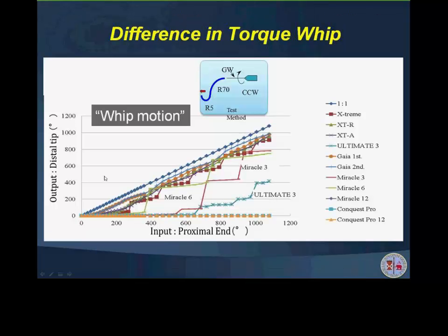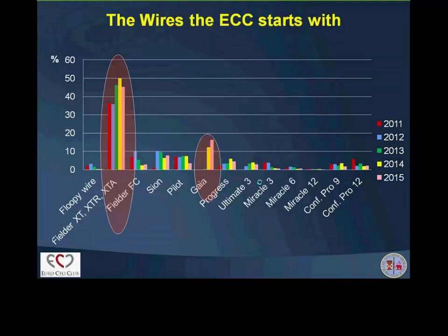You can see here on this graph what it means in terms of motion when we compare older generation wires like Ultimate and Miracle of the same family as the Sion wires versus the more recent wires with double coil structure, like, as we can see here, the XTR, XTA and Gaia family. And you can see that the distal tip and the proximal end are moving along a very stable identity line as compared to the previous brisk and sudden movements of the old wires.